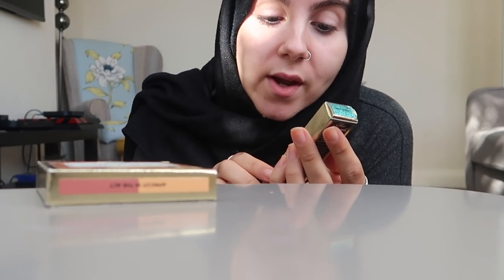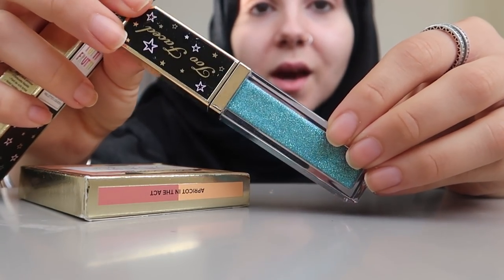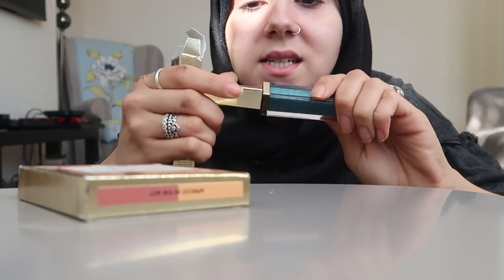I got another liquid eyeshadow, and this is in Ice Queen, and this looks like a funky blue. Wow. Can we just check that out? That is intense.